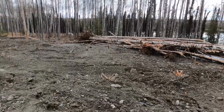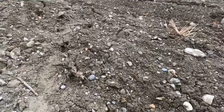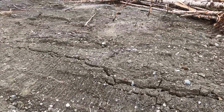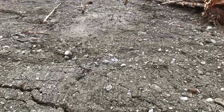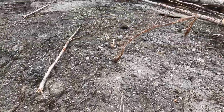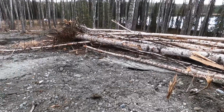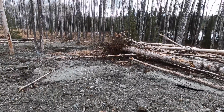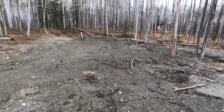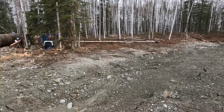And then look at what they did. It's settling and it's like sand. You're sinking in it. All of this was standing originally. So much. It used to look like that.